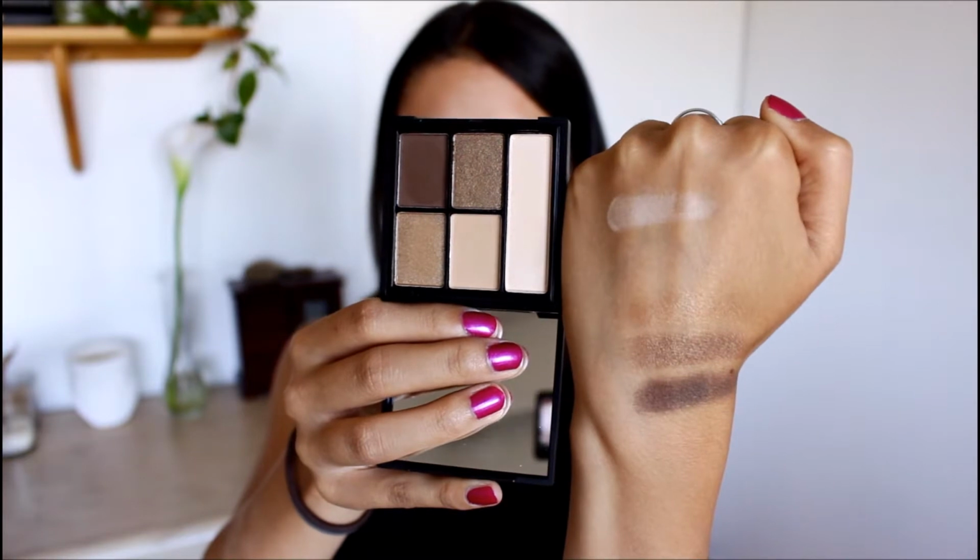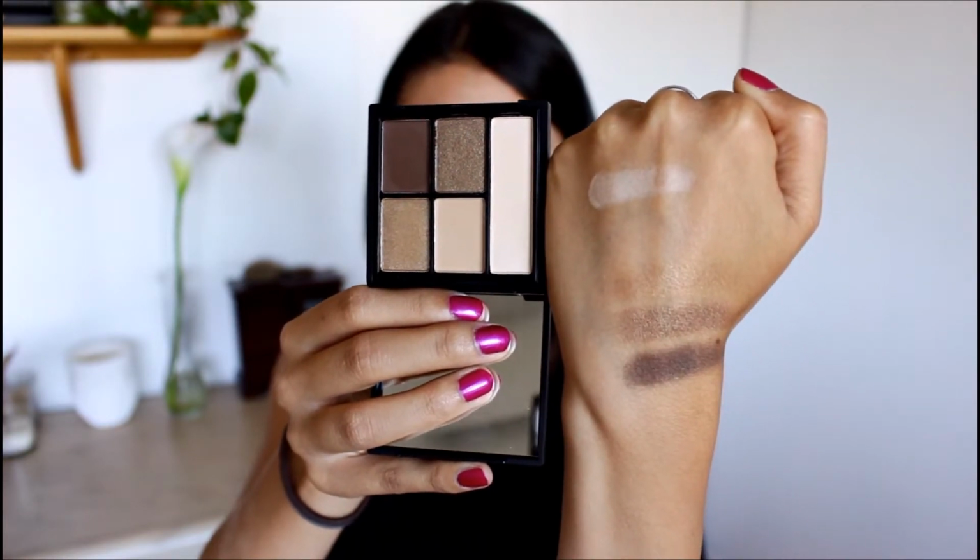You do get 2 shimmery shades and 3 mattes. Good little palette for just every day. It makes a very easy, fast, bronzy eye look. I feel like the shadows last on me all day. There's no creasing. I don't need a primer with them.